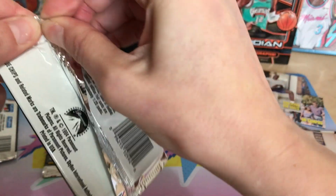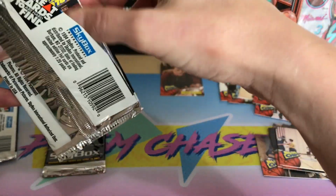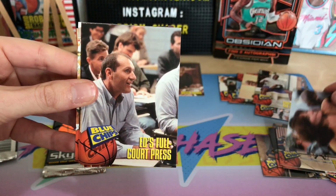We haven't hit any of the foil ones. Obviously we're not guaranteed to, having only picked up 4 packs, if the odds are 1 in 20 packs. So there's the tutor again.